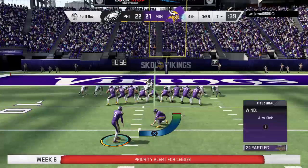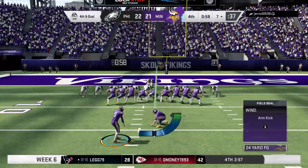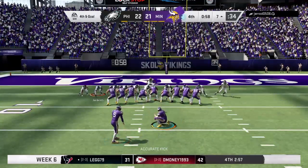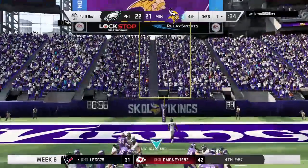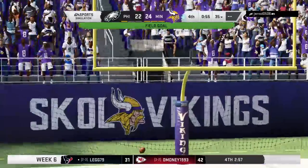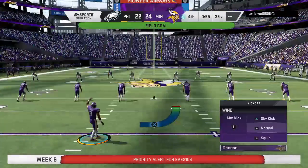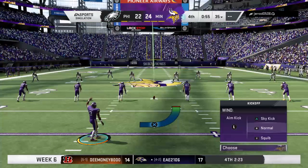So now one of the biggest kicks of the night is forthcoming. This to take the lead here in the final minute. And Bailey is able to knock it through. And the sideline celebrates as they have taken the lead in the final minute.